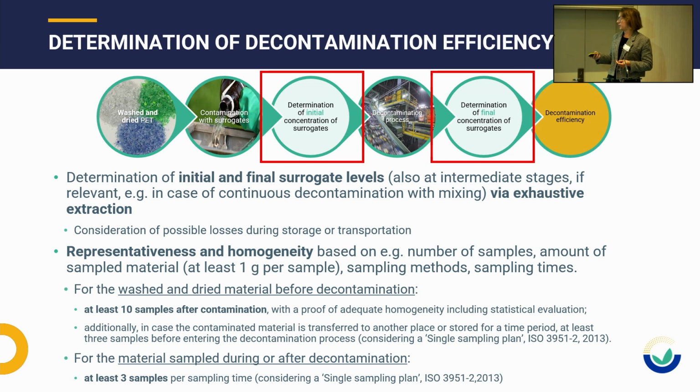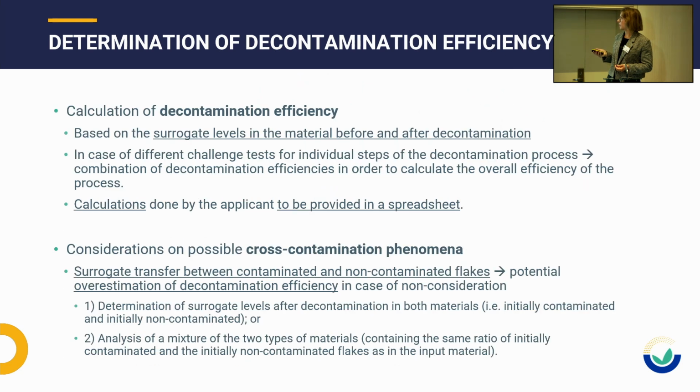Then after the decontamination, again, we will ask for 3 samples, and each sample should be at least 1 gram. Again, what is important here is that we also understand the sampling times and methods, so we can relate them to the actual process. And in order to calculate the decontamination efficiency, as I said before, we look at the surrogate levels before and after the decontamination. For the applicant, it's important to provide us these calculations. We will ask that to be in the spreadsheet.